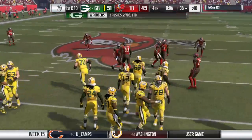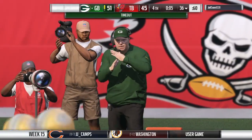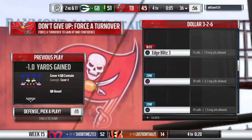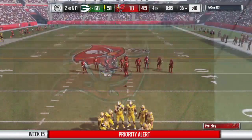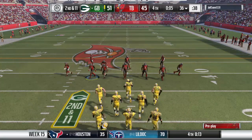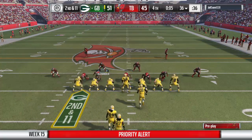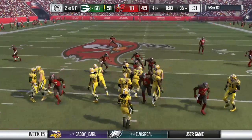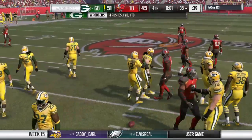Rodgers will take a knee here, and that should be all she wrote. Now whistles come in. We're going to get a timeout here by the offense. It's just their first. They've got 2 more to use here in the final stages. Down to a knee one more time, and that should just about do it.